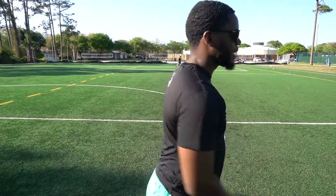So push, push, push, push, push. Hips down, snap, shoulders forward, back to the quarterback. So I'll give you another example of how the curl route goes. I'm not gonna run the actual curl, I'll just stop and stutter. So that way you guys can see, incorporating some of those stutter drills that I said in previous videos.